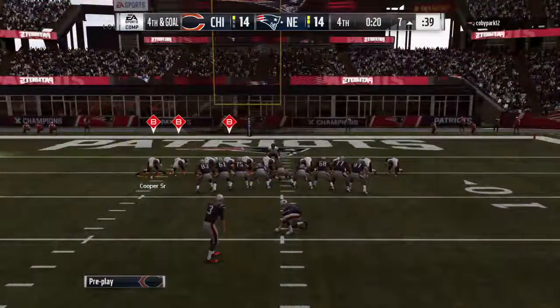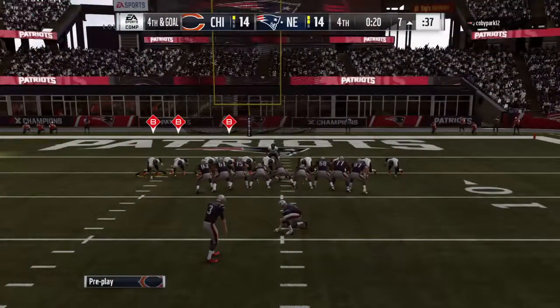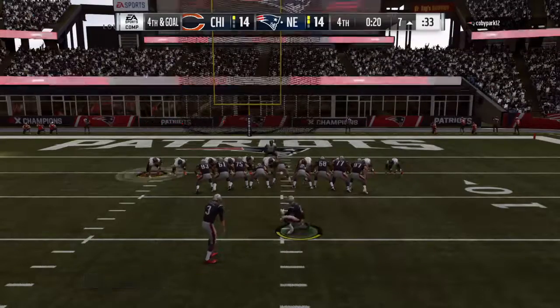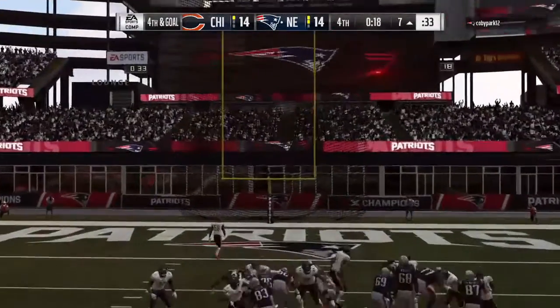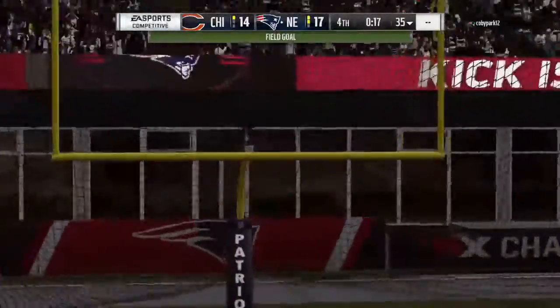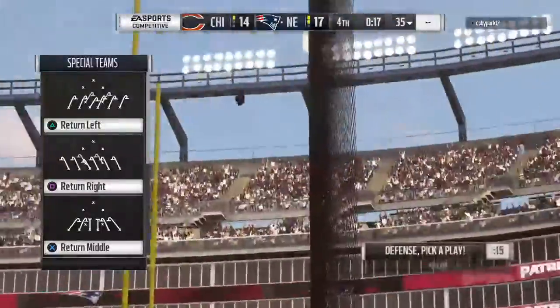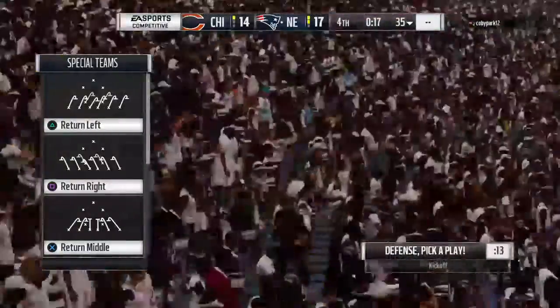So now one of the biggest kicks of the night is forthcoming. This to almost certainly win the football game. And Gostkowski's kick is good. And the sideline celebrates as they have taken the lead in the final minute.